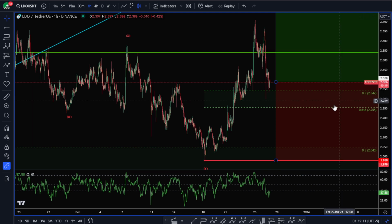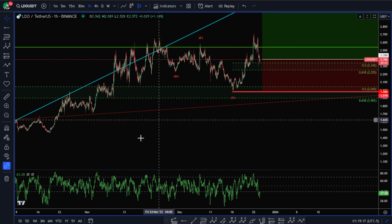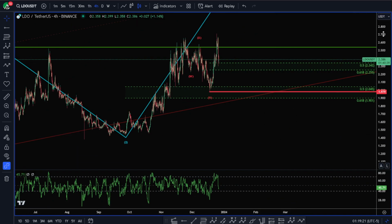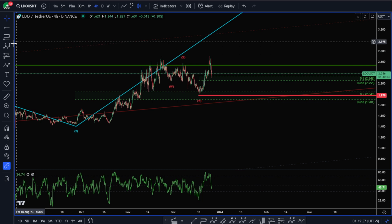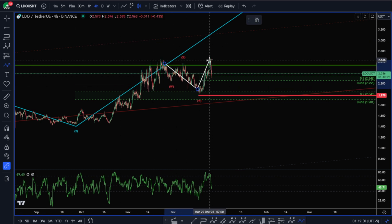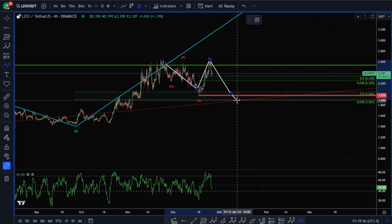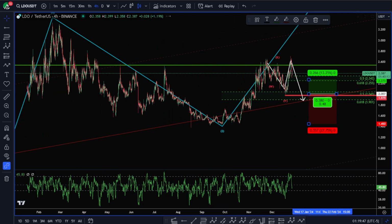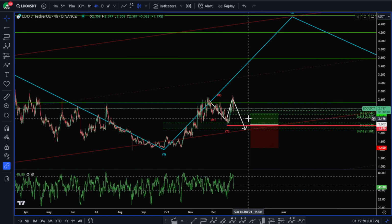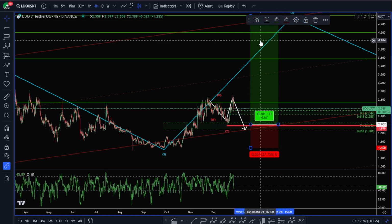Going back to the hourly, if this fails and we come down in 5 waves, I would expect this would have to be some sort of complex correction. I'd have to recount it and this would all be one correction if this comes down in 5 as an expanded flat. But again, I'd look for an entry down near the 50 and the 618 again, like so. If it fails, stop at this previous low here. So that's my plan on this one. Same thing, targeting the same target. Just about 4.5 to 1.